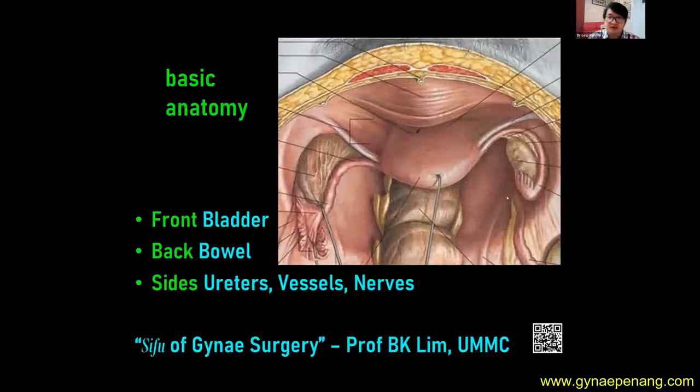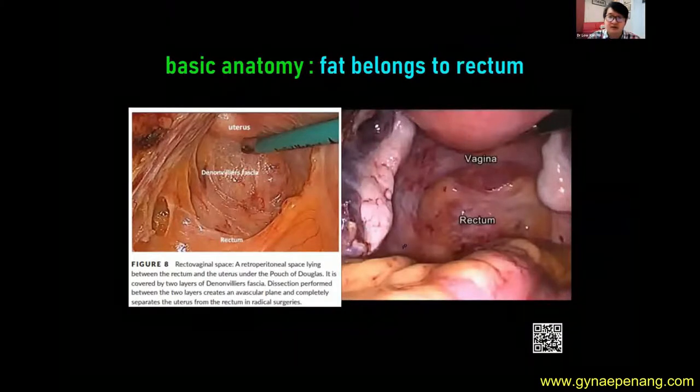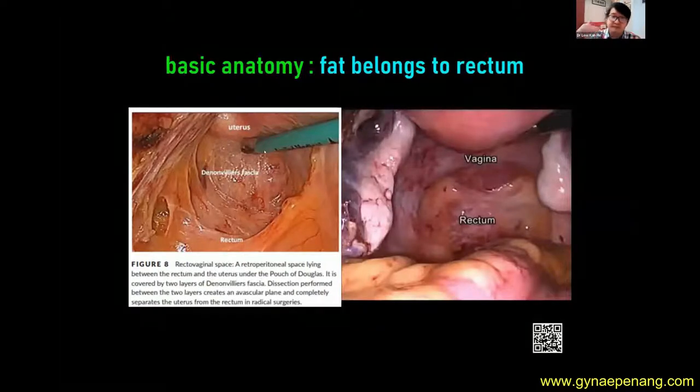Confirm everyone is alive. So everyone understands this is the basic anatomy. Now I'm moving forward. For basic anatomy, like I said, the front and the back are very simple and easy to avoid. First, we look at the back, the rectum. The dictum is that fat belongs to the rectum. Usually you don't want the fat for yourself, you want the fat to go to other people. So the dictum is that the fat belongs to the rectum.